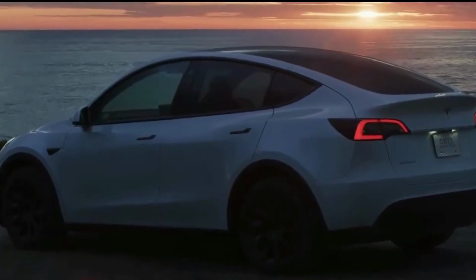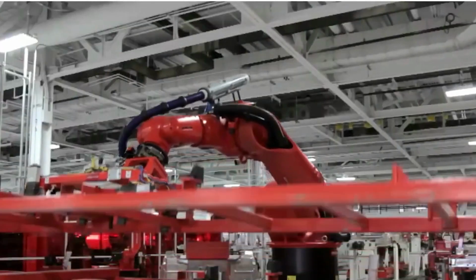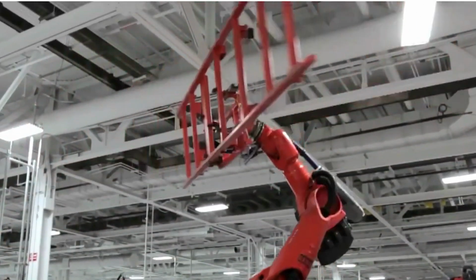But the plant is capable to produce even more vehicles. As you see, the robotic technologies and advanced control systems helped Musk build a 10 times more efficient vehicle assembly plant than you could expect. So that's it for today.